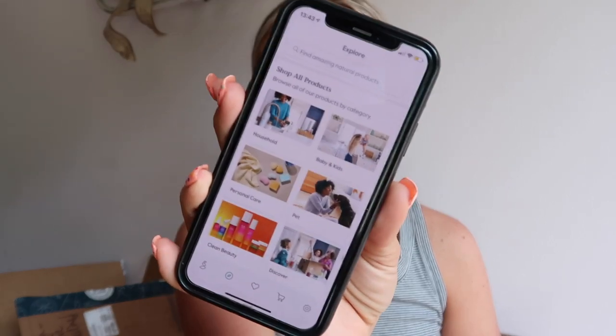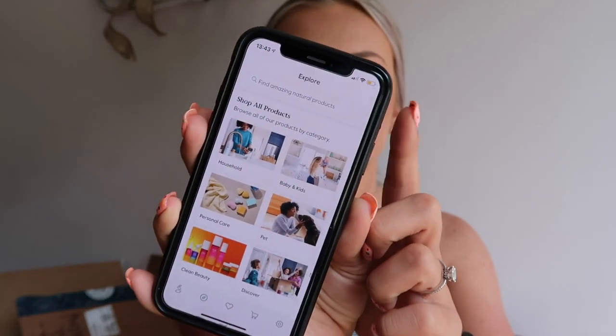But anyways, back to the video. If you have never heard of Grove Collaborative, they are basically a cleaning supply company. I'm going to pull up their app. They have an app if you guys want to check them out. They have household cleaners, baby and kids, personal care, pet care, clean beauty, and different makeup and fragrances. This is all of the categories. The app is super, super easy to navigate. If you really like cleaning and stuff, you should totally check them out.